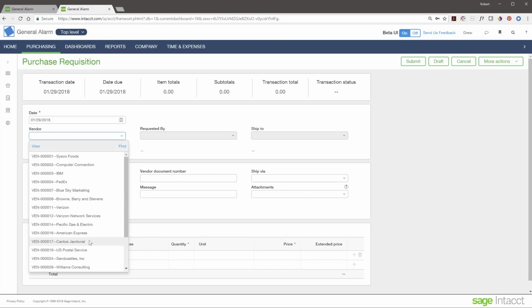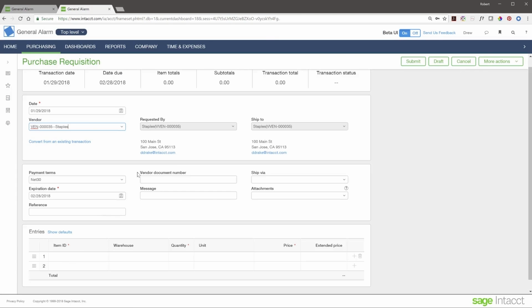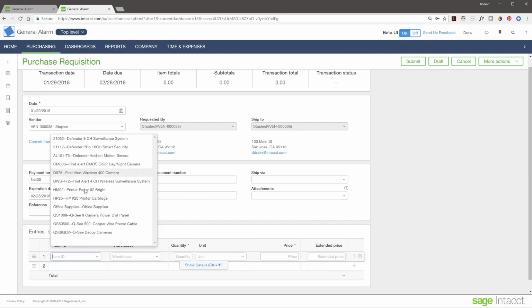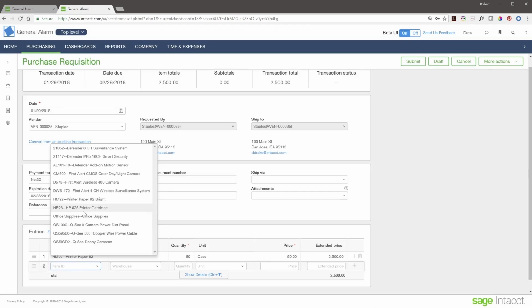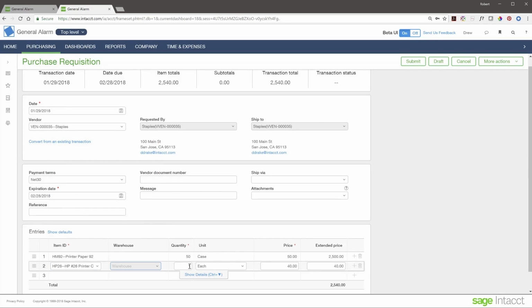And I'm going to pick a vendor here. Let's say we just need to order a few things from Staples. And so we're going to put that in, and we could give a vendor document number if we had something that needed to go in there, but he doesn't have any of this. He's just a request to purchase. And we need to buy some paper here. And we want to buy 50 reams of paper or 50 cases of paper. And we want to buy some printer cartridges. And so we're going to buy 10 printer cartridges. I'm really trying to drive up the amount here to make sure that we're covered here. So you can see how the approval process works.